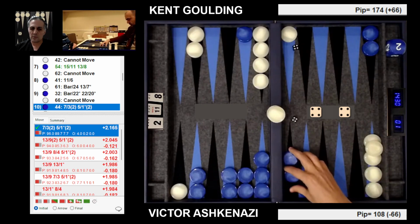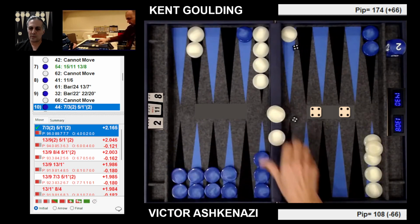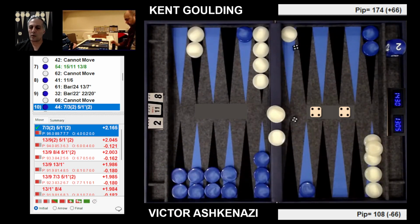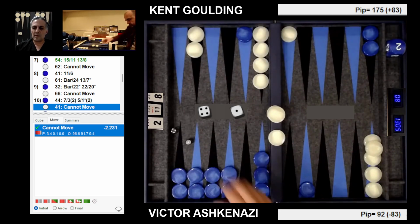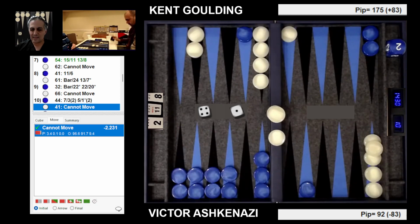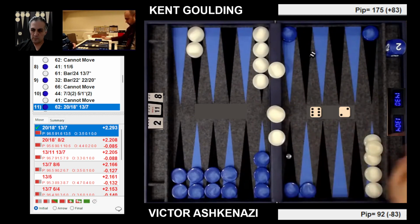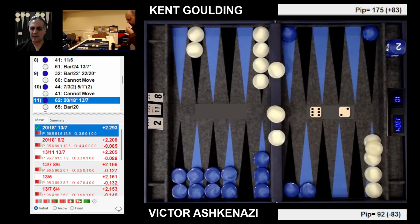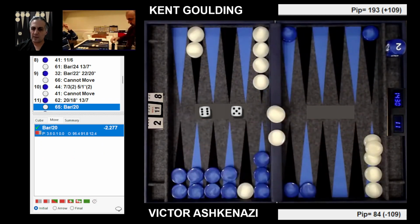Double 4. So he can shift here and make the 1 point. He's just looking to blitz. There are 3 checkers on the bar. Victor's got a lot of gammons here. Kent dances with a 4-1. Victor wants a 3-1 double 4 or hitting with a 2. He gets to hit with the 2 and he'll bring another checker down. There's no roll that Kent can roll to come in and hit. 6-5 brings in 1 checker. Now Victor can come and hit with 1s, 2s, and 3s or 8s.